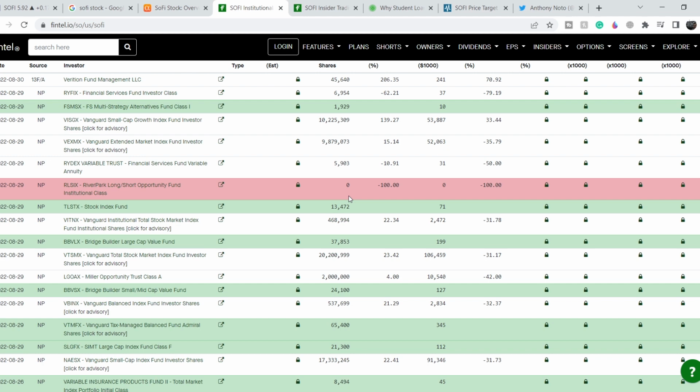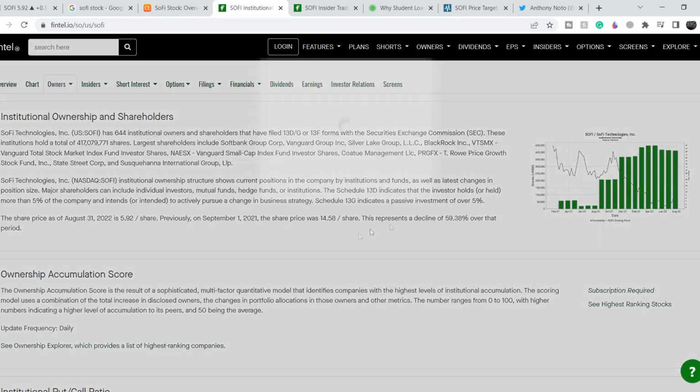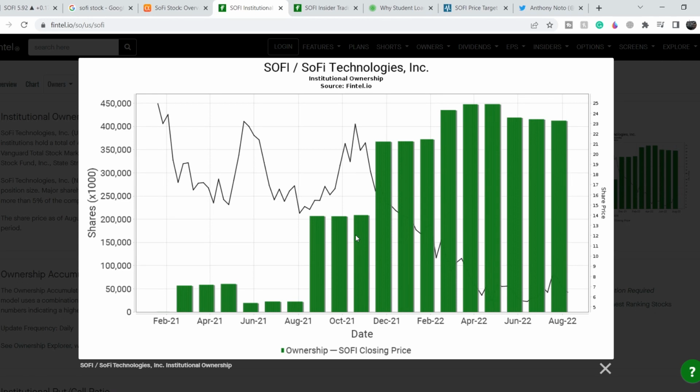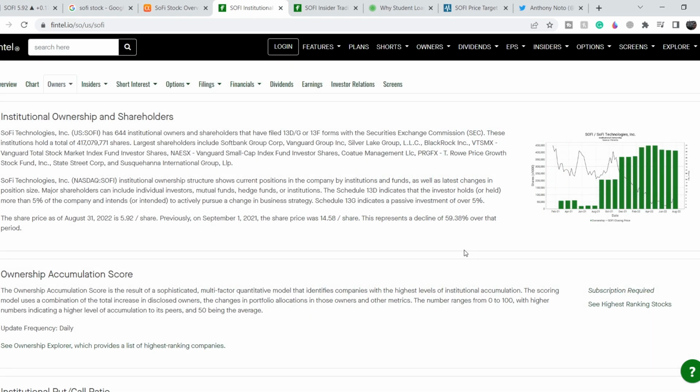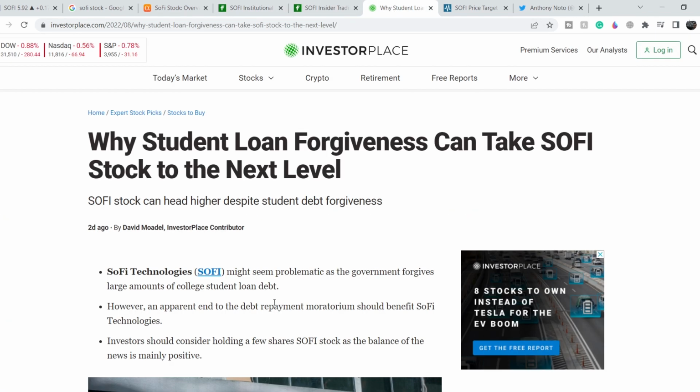This means some of the major institutional investors are adding to their current position, and definitely it shows the long-term potential of SOFI. Let me show you right here this chart. As you can see, it is the institutional ownership of SOFI Technologies, and the green bars represent the institutional ownership itself, and the black line represents the price of SOFI. And as you can see, despite the lower price for SOFI stock, we don't have a major sell-off among the institutional holders. This means a lot of investors are holding their current position, and definitely it is a very good long-term sign. So let me show you another news right here on investorplace.com.